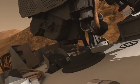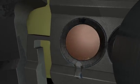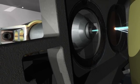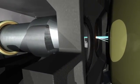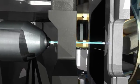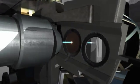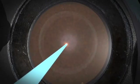CheMin performs what we call X-ray diffraction measurements on powdered rocks and soil samples. And X-ray diffraction is the best method for telling us what minerals are present in a rock or soil because it's sensitive to the arrangement of atoms in minerals. As the X-rays strike the soil sample, CheMin shows us how mineral crystals distinctively interact with X-rays.